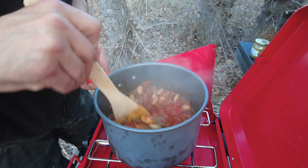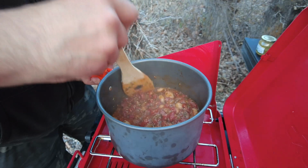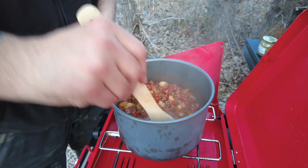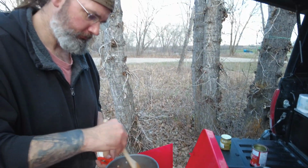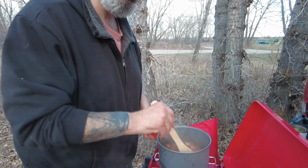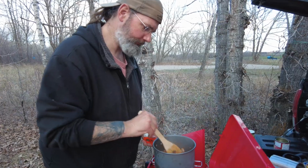Oh, it looks good. Nice. Large serving. We did half the tin, half the recipe, expecting that this was going to be enough for 2, because the whole recipe was for 4. It still looks like it's full, but we're hungry. We may eat it anyway. Let that simmer down.